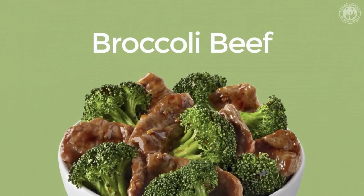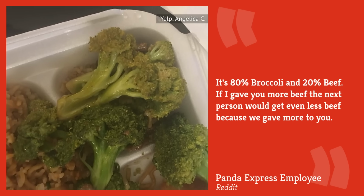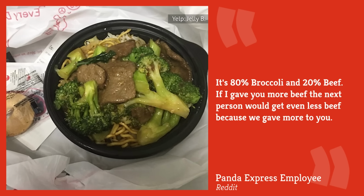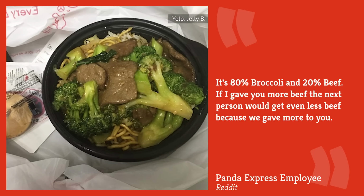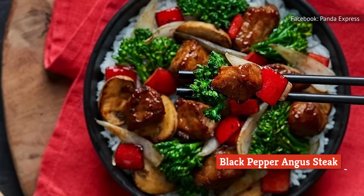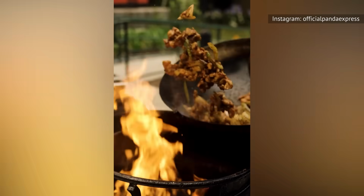In another thread, employees echoed this sentiment, writing, "It's 80% broccoli and 20% beef. If I gave you more beef, the next person would get even less beef because we gave more to you." Where's the beef? You may be tempted to try the black pepper Angus steak, a premium option that promises a mix of broccoli, onions, bell peppers, and steak seared in a spicy black pepper sauce.